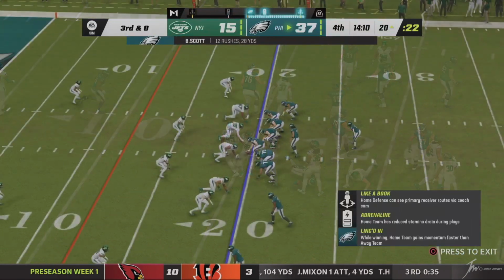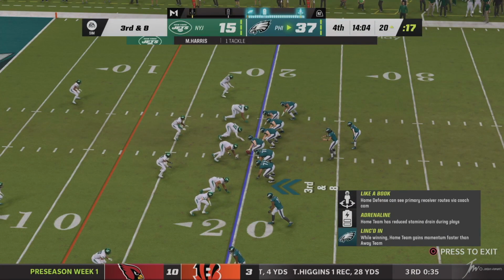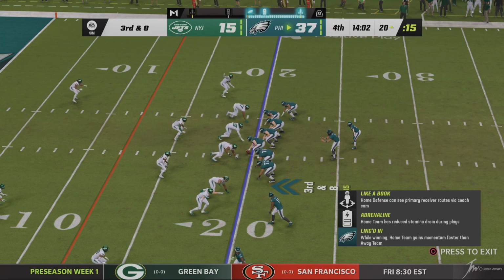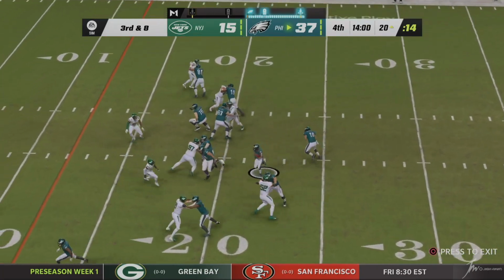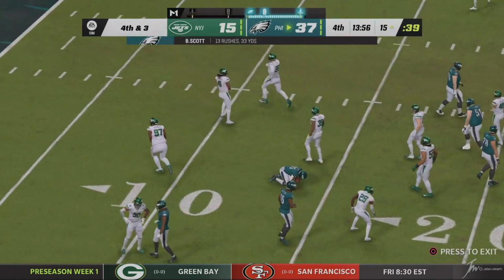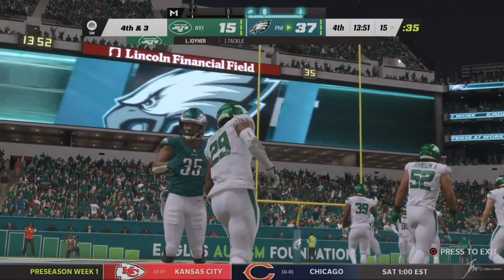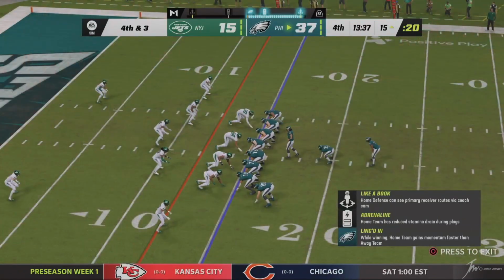After getting stuffed on 1st down, not much better there. 2-yard gain. The Eagles on 3rd down. They've converted a 1/3 of their opportunities, 3 for 9. This is 3rd and 8. They go again with Scott. And he's going to be taken down short of the 1st, right around the 15-yard line. It's a gain of 5, but it'll lead to a 4th down.